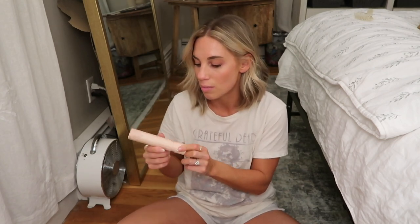This is a brow serum. I have yet to use this. I might actually give this to my mom because sister doesn't really have brows.